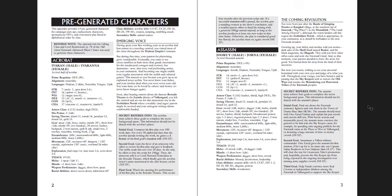Compose his first play over 180 work days. For every 30 additional days the acrobat spends revising the work, he gains a plus one bonus to his final goal's reaction roll. Second goal is gain the favor of an aristocrat who offers to review his first play and give it feedback. So the acrobat lion tamer is a playwright. And then there's a thing there.